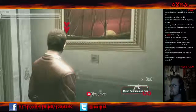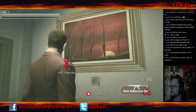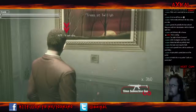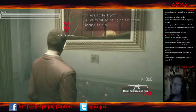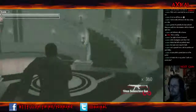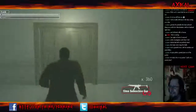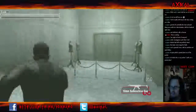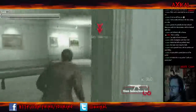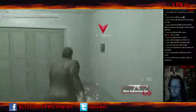Is that 2 trees? Would that be 1, 2, 3, 4, 5, 6? Or is that 7? Trees at Twilight. A beautiful painting of 6 trees bathed in a sunset glow. Fuck you, game. So, 6, 4, 1 is my guess. Six, 4, 1.